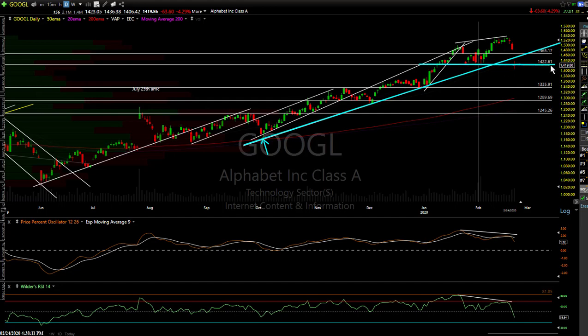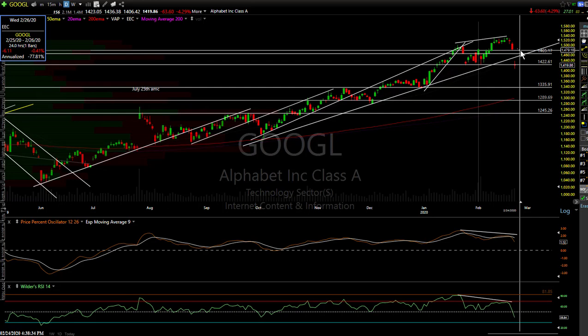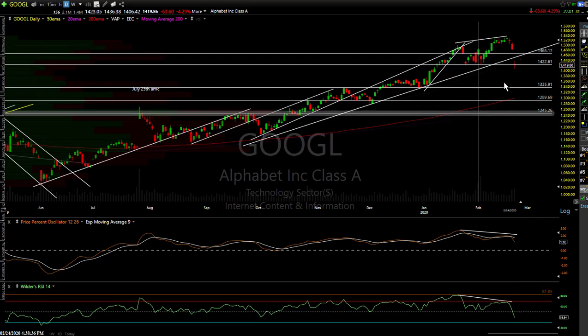I often talk about, when you have two support levels in close proximity, giving the benefit of the doubt to the second one, because that break of the first one may prove to be a whipsaw if that second support level holds. So same story. Any snapback rally, you still have the trend line to contend with from below as potential resistance. You also have the top of the gap there, which is a little bit above. It's about 1480 or so on Alphabet.